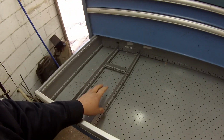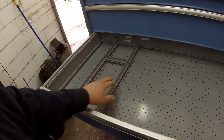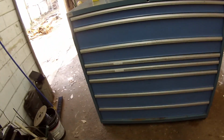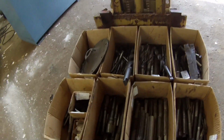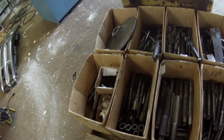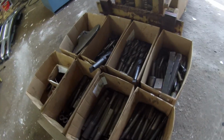I don't have many of the dividers. I'd like to see maybe if I can find some. It'd be a big help. But I like it. And then over here, these are all of the drills and the reamers that I had stored at work, and I went ahead and brought those home because all this is going to go into that Lista now.